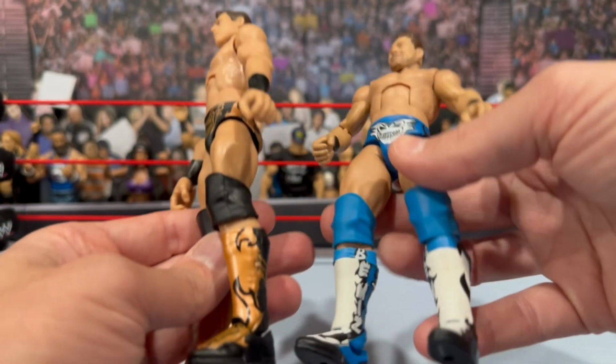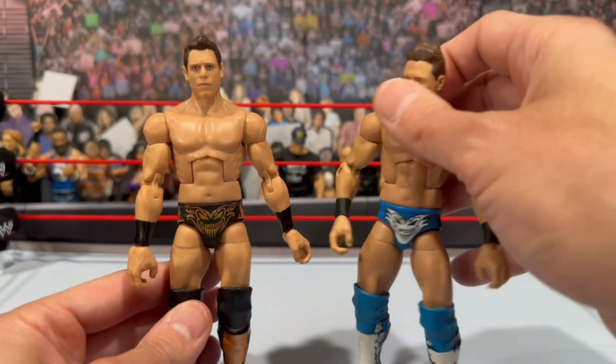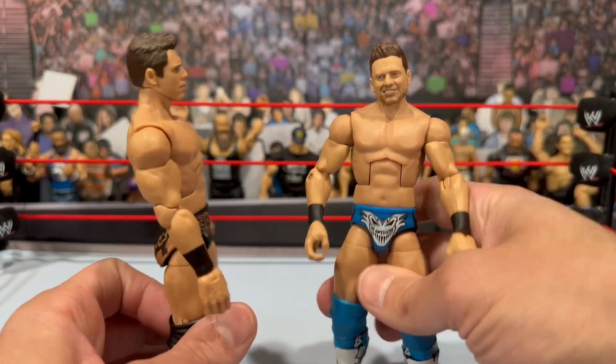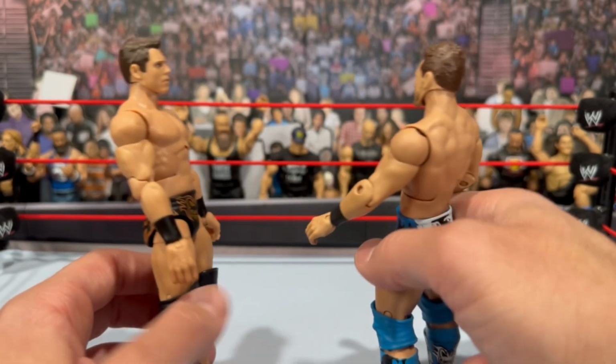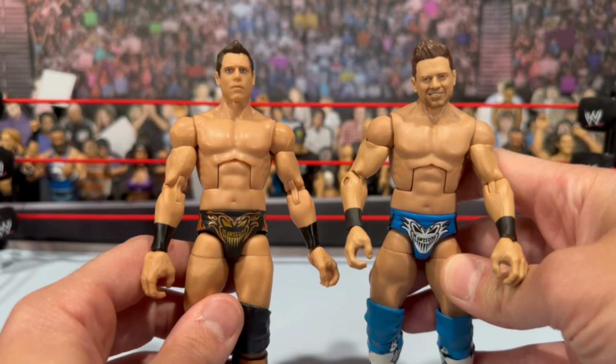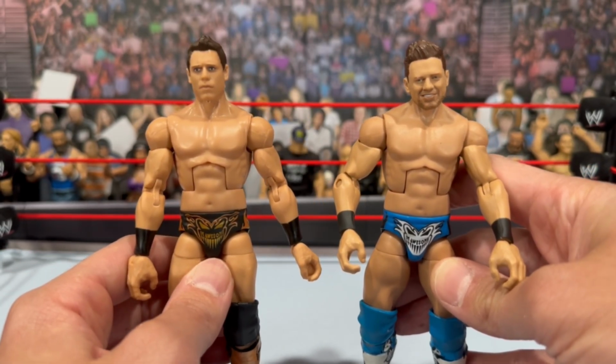Same kind of wrist tape. You can see the difference on the kickers. I feel like this figure still holds. Obviously, I did swap the head out from, I believe this was maybe a basic Miz. But you can see the difference on how they stack up from Mattel from way back when to now. I really like both these figures. I hope to get more kind of Miz figures from this era, to be honest.